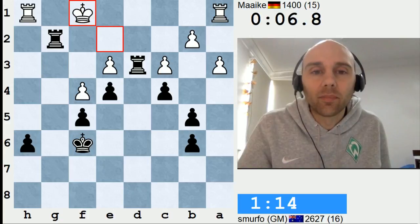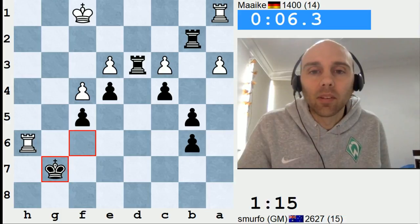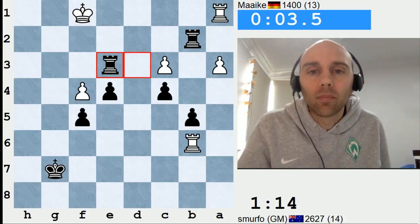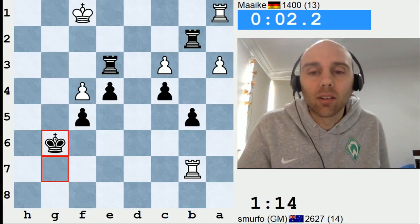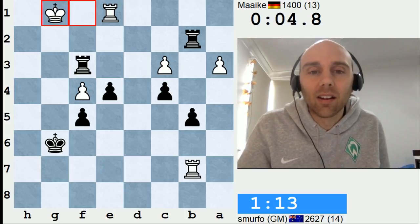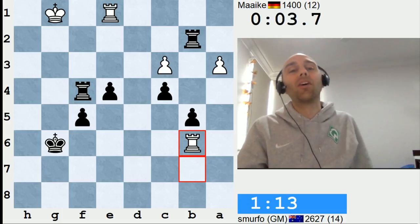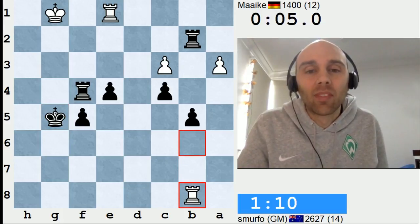Rook takes g2. Rook takes b2. My opponent can pick up some pawns, but my pawns are bigger than your pawns. 3 seconds, 2 seconds, 1 second. Poor Micah. Whoa, sneaks in a check. Sneaks in another check, no doubt, to try and save time. Ooh, really running low on time now. I'll take that extra pawn. 3, 2, 1. Ooh, 0.7 of a second. Micah staying alive. Desperately staying alive here.